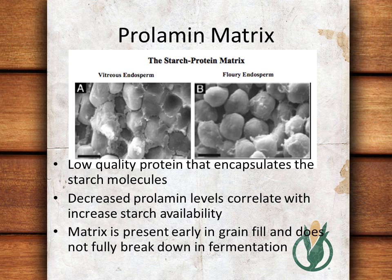So a corn kernel with an increased level of proline will require more energy to free the starch molecules, resulting in decreased starch availability. MPG hybrids produce less proline, so the starch molecules are easily freed and absorbed by the animal, leading to an increase in feed efficiency.